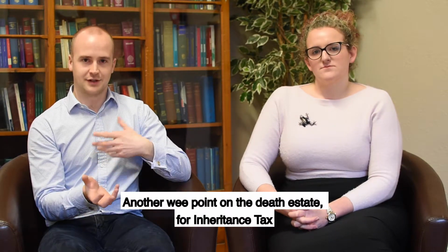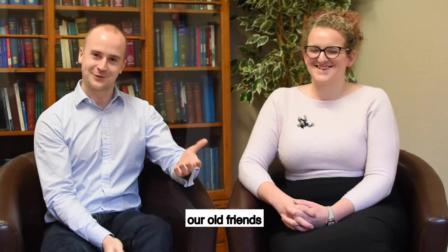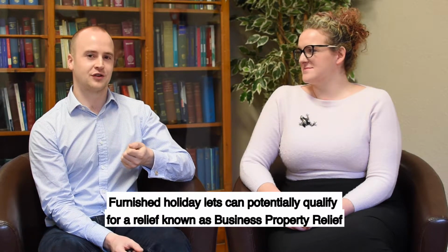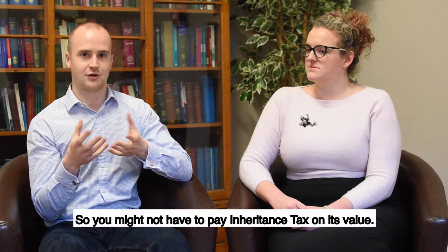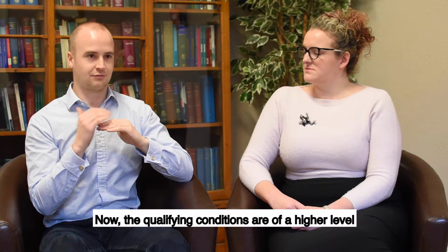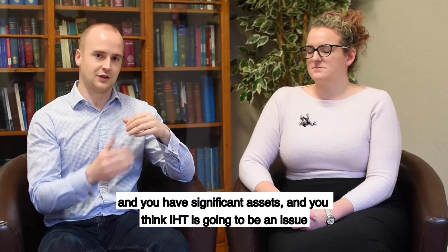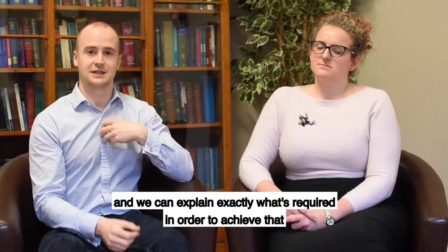Exactly. Another wee point on the death estate for inheritance tax, which we've touched on before, is furnished holiday lets. We do like these; we've mentioned them a few times in this series, our old friends. The good thing is that furnished holiday lets can potentially qualify for a relief known as business property relief. That means up to 100% of the value of that property can come out of your estate for inheritance tax purposes, so you might not have to pay inheritance tax on its value. The qualifying conditions are of a higher level than for entrepreneurs relief and the income tax advantages. But if you have significant assets and you think inheritance tax is going to be an issue, then we can work together to make sure you qualify for business property relief on those properties, and we can explain exactly what's required to achieve that.